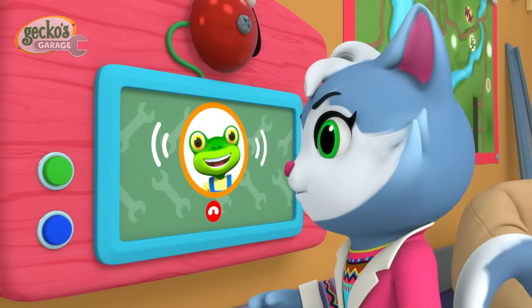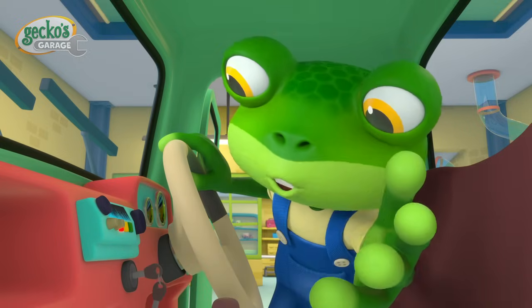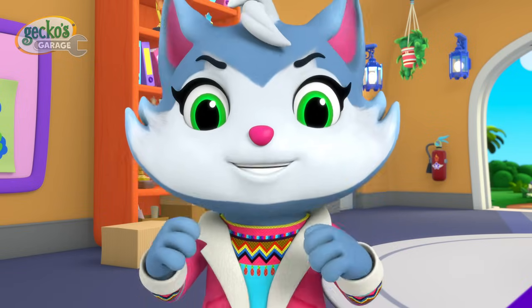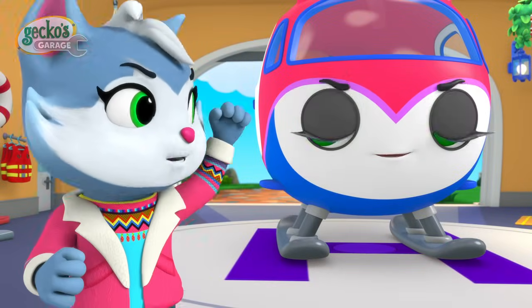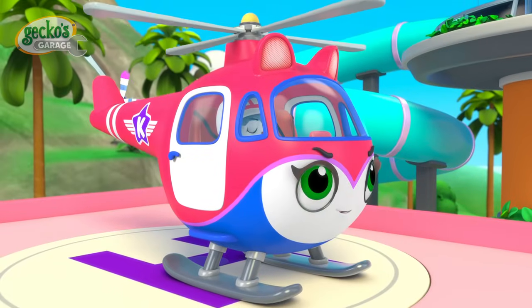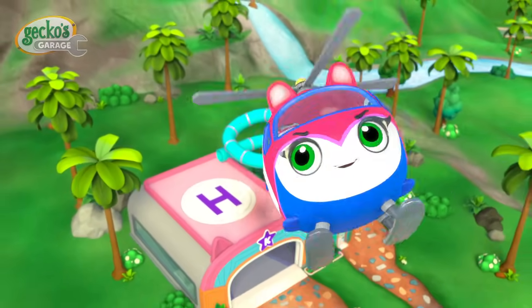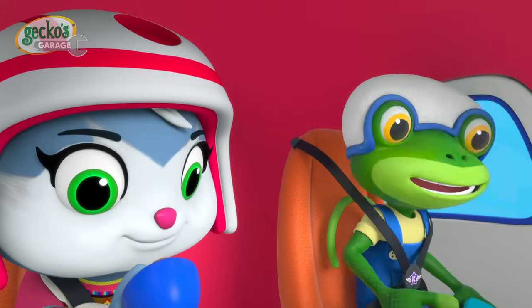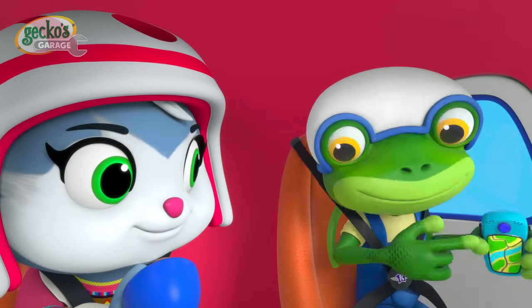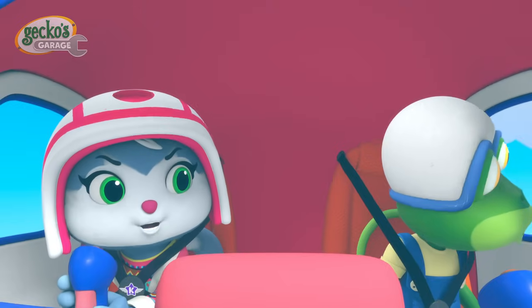Bueno, this is Cat. Cat, Cat, it's an emergency. We need your help to rescue Blue. Got it, Gecko. It's rescue time, Helena. Thanks for coming so quickly, Cat. This tracker says Blue's close. Oh! Maybe closer than you thought.